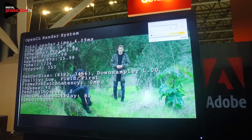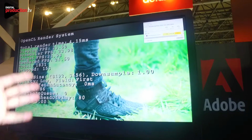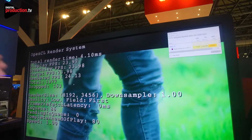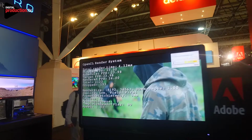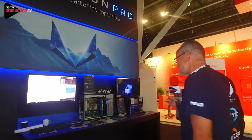So we're able to store basically all the uncompressed video frames right on the memory on the graphics card, and then you can play back and edit video at 8K resolution, which is something that you just can't do anywhere else. So we think that's actually really exciting. So let's walk over to what else we got over here.